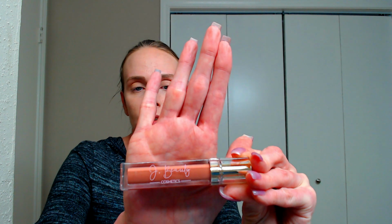All right. Don't need that envelope anymore. So we have the lip gloss. This is going to be in the shade Morena. I think I'm saying that right. Ingredients on the back. This is a cruelty-free brand. So if you're looking for more indie brands to try and support, and you're looking for cruelty-free, this is going to be what you want. So this is Morena. Very pretty gloss.